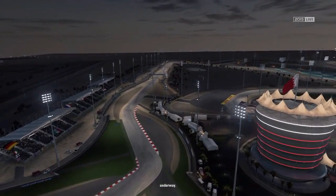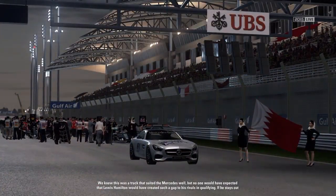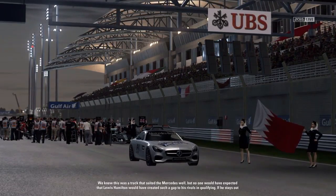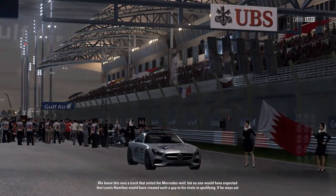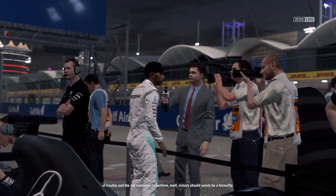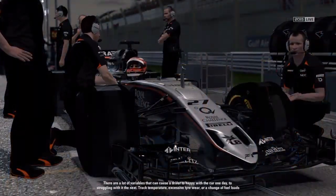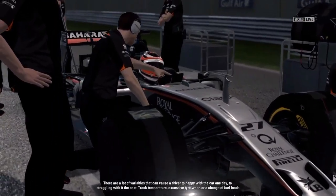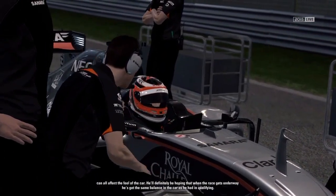Race day, and it is night time. We knew this was a track that suited the Mercedes well. Let's get this race underway. Such a gap to his rivals in qualifying. If he stays out of trouble, there's Lewis Hamilton's car. Lewis Hamilton is speaking to some TV, I think, and then there's Nico Hülkenberg talking to his engineer.